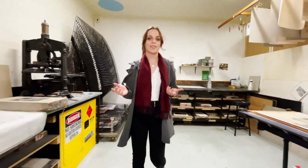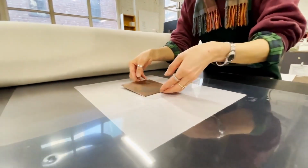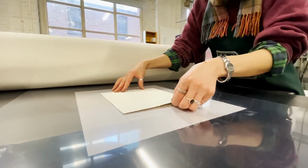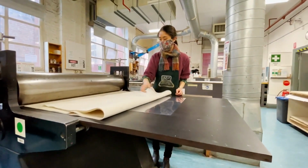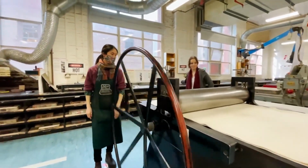The print studio offers technologies such as traditional analogue presses as well as contemporary digital printing. There is a variety of individual studios as well as a communal workshop like this one where students are encouraged to experiment with different concepts and processes. The studies include screen printing, lithography and etching.